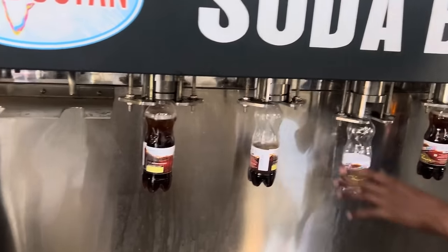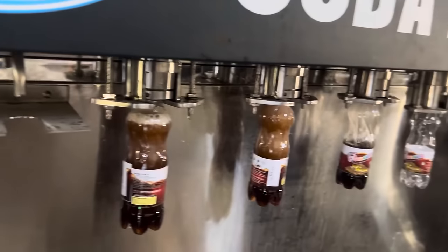Soda bottling. It needs to happen so that the process of soda emptying can begin much later.